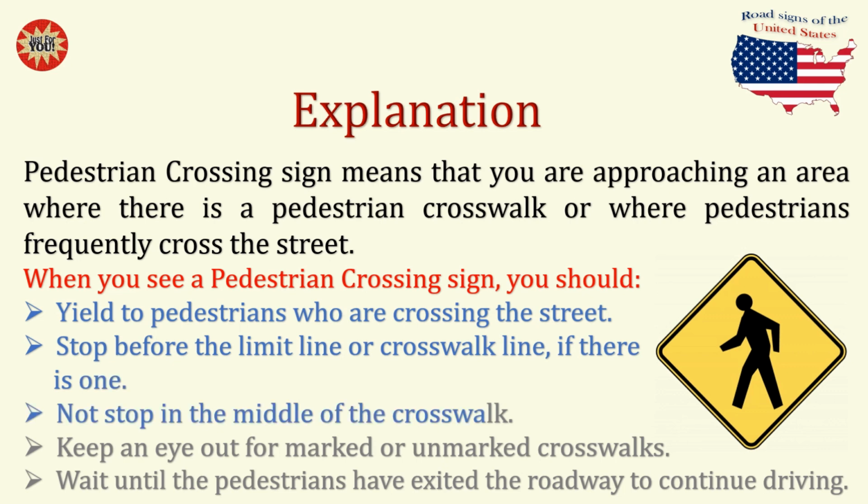Do not stop in the middle of the crosswalk. Keep an eye out for marked or unmarked crosswalks. Wait until the pedestrians have exited the roadway to continue driving.